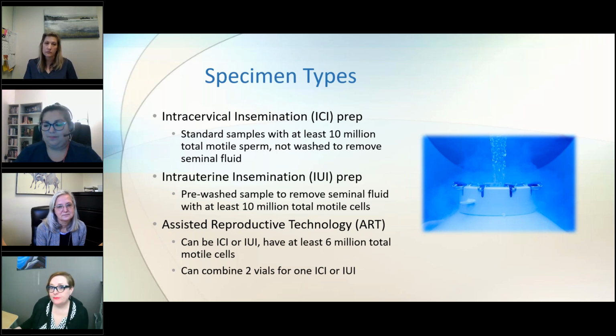Morgan? Great. Can we talk, someone wants to know what are our donor birth limits?